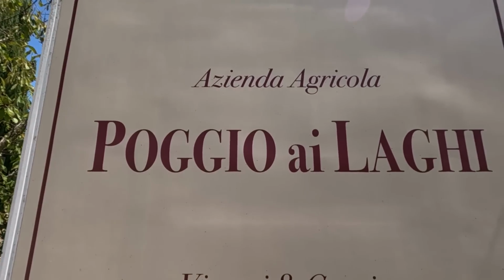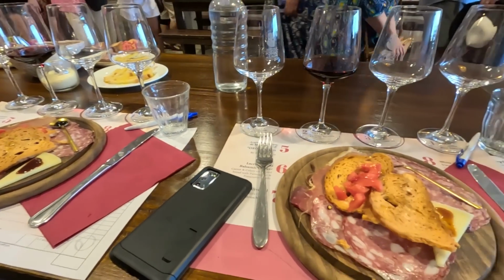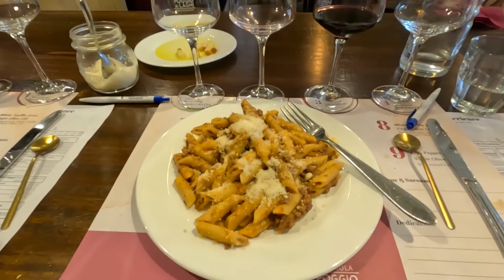The next must-do thing here is to stop off in the Chianti region and go to a winery. Yes. Do a wine tasting, maybe have some lunch, and that's where we are right now. We just had a fantastic lunch, a great wine tasting. It was much more than we expected, honestly.